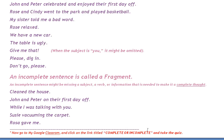And remember, the size of the sentence doesn't determine whether a sentence is complete or not. To know if a sentence is complete, you need a subject at least and a verb at least, one of each, and make sure that it's a complete thought, that all the information necessary is there to make it a complete thought.